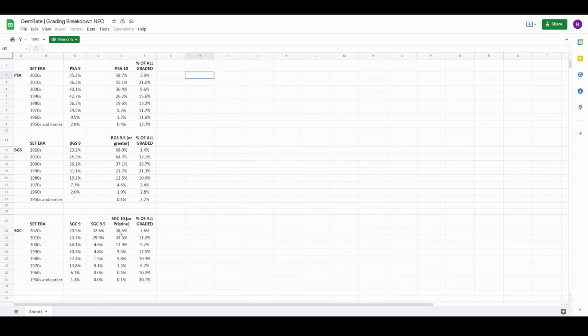SGC, this is where it gets intriguing. SGC 9s about 20 to 24%, give or take. SGC 9.5s 30 to 33%, 32.5% for SGC 9.5s in 2010s and 2020s. If you add the three of those together, it comes out to about 92%. So in Mint Plus, all three companies basically grade the same in Mint Plus.